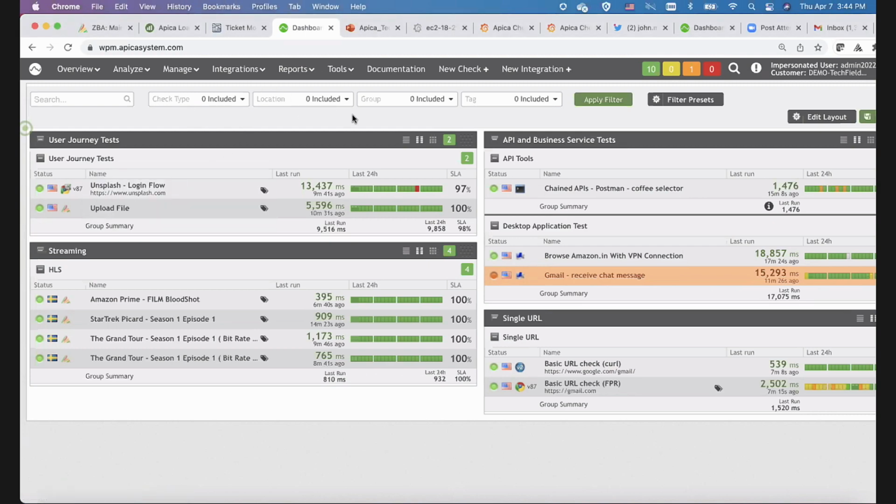So this is the same type of checks we've been talking about. I have several different check types here. We have a real browser running a login flow against a website. We have a script that is uploading a file to a host. We are streaming some videos to make sure that the stream is good. We are doing our chain API against Google API and Twitter. We are checking that we can connect to our VPN connection.